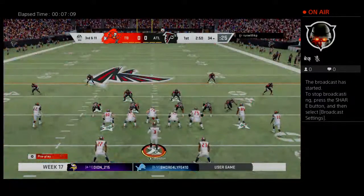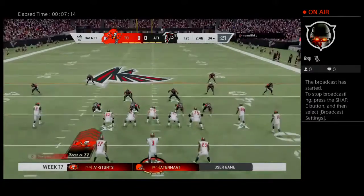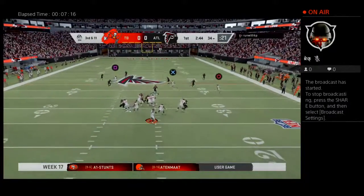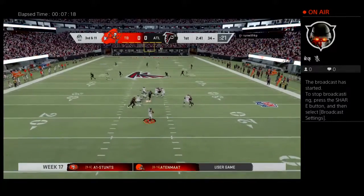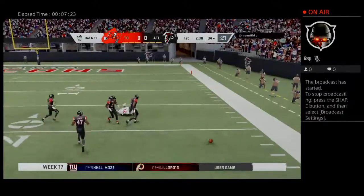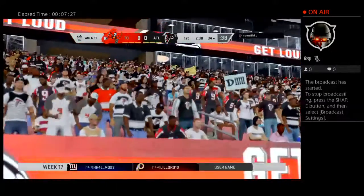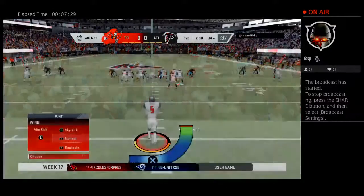From the shotgun, it's Winston. Looking downfield for Godwin. And that'll be incomplete. Well, they took their shot all right, but it comes up empty, and it's 4th down.